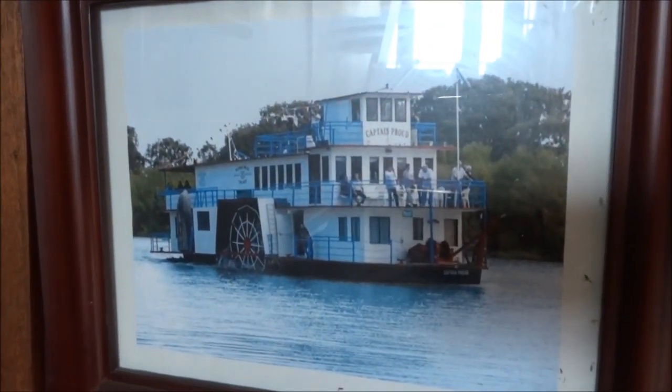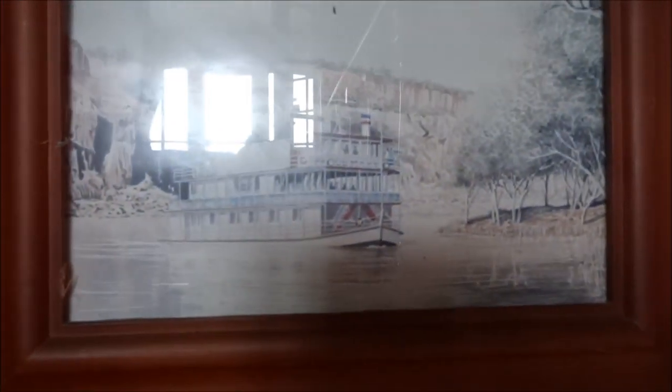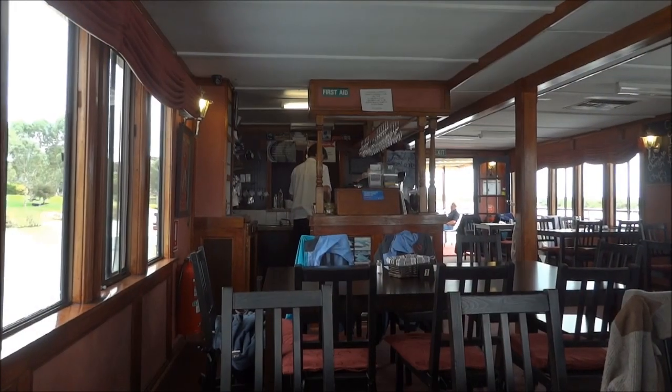Now you cannot sell your lease, and you cannot sell what you build on the lease. You can only hand it down to the family.